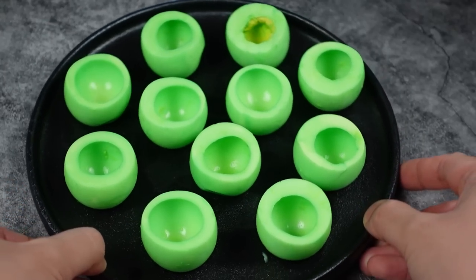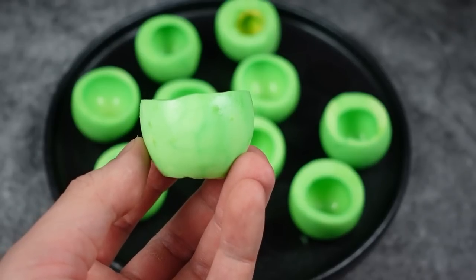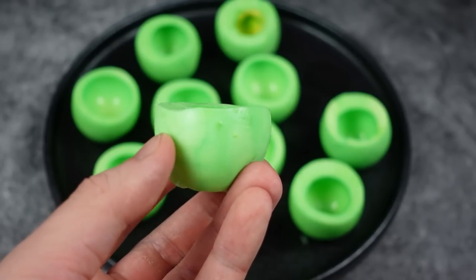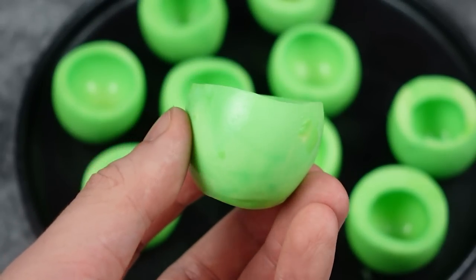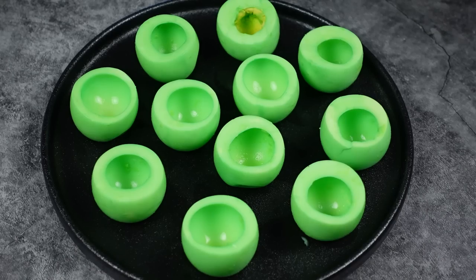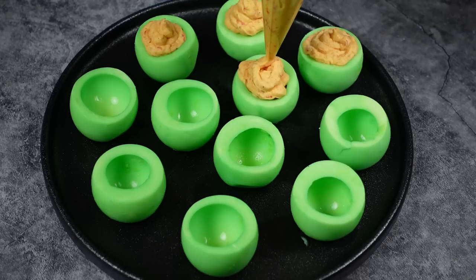Back to the egg whites, or should I say egg greens? What happened to the cool pattern? It's all just green now. I think spending another hour in the bath was way too long. The green eggs still look cool, but I wish that pattern was still visible. Still looks pretty alien-y though, which is pretty awesome.